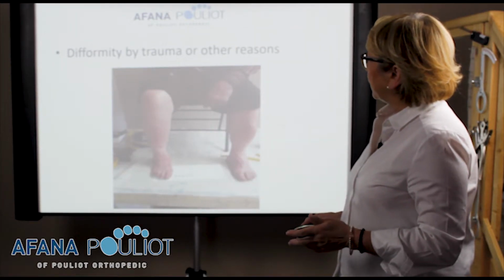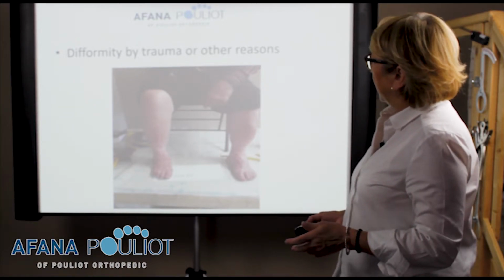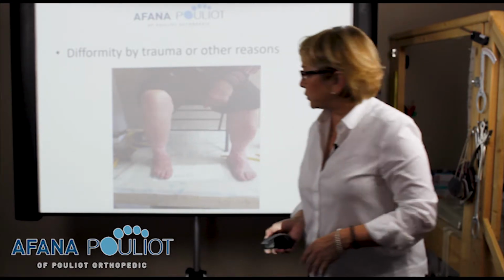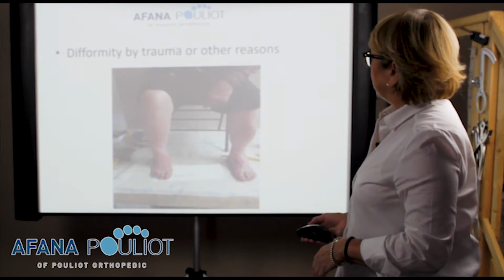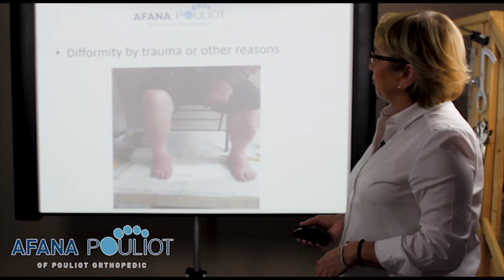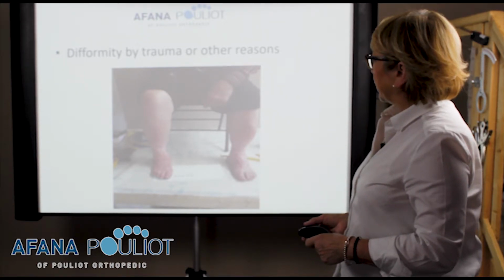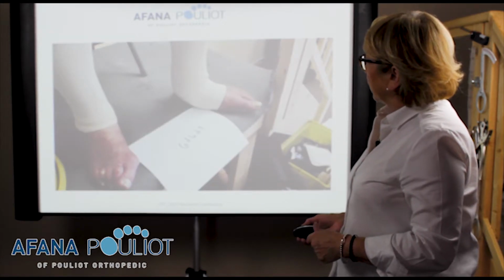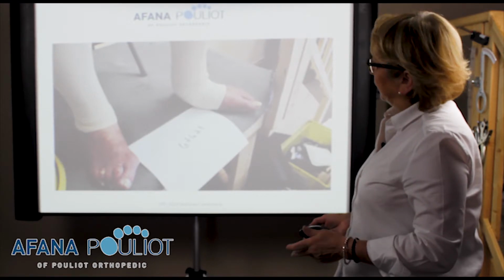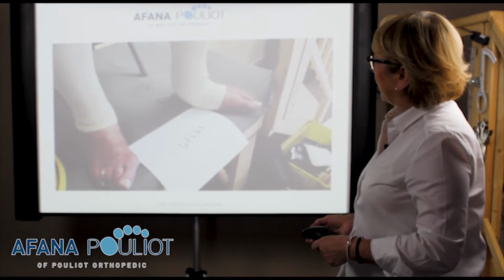Deformity by trauma or other reasons. You see the problem at the ankle of this gentleman. The left leg is totally distorted in comparison to the right one, and the foot is totally unstable. So he needs to have major modification within the shoe and not only on the orthotics. This gentleman, as you see, had severe pronation, toe deformities, lymphedema. It was a severe case, and he was very happy with his custom-made footwear.